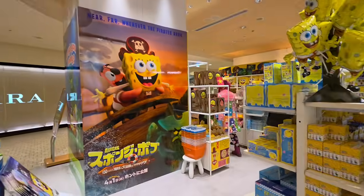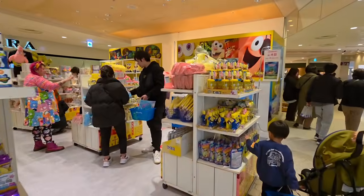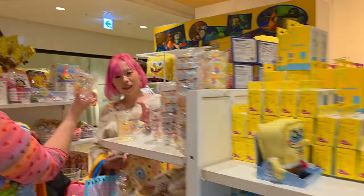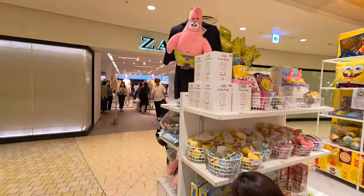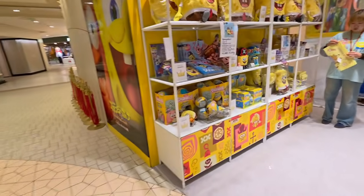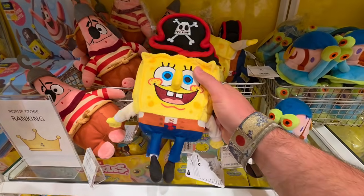This is the SpongeBob movie pop-up, which has a lot of original goods, Pez dispensers, lollies, plush toys, whatever the heck this is. Oh my gosh, what the heck is that? This is cool. I like SpongeBob. I don't know if it's enough for me to buy something here, but this is a very cute and unexpected find. I like these. I like these a lot. Little plush toys. These are really cute.